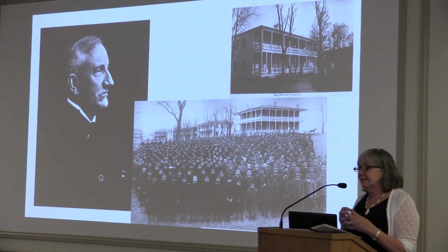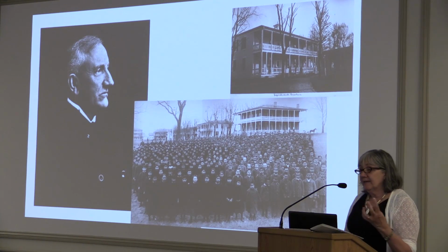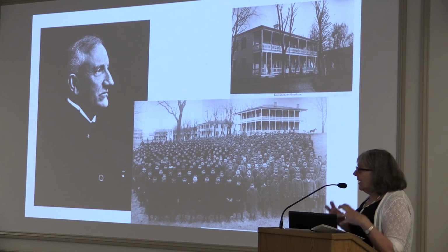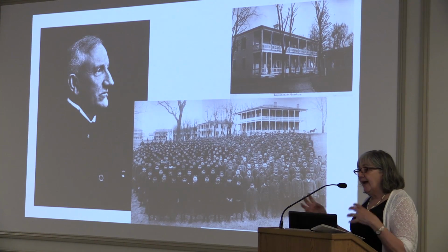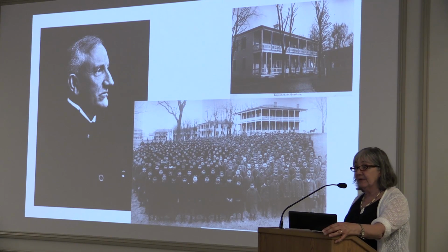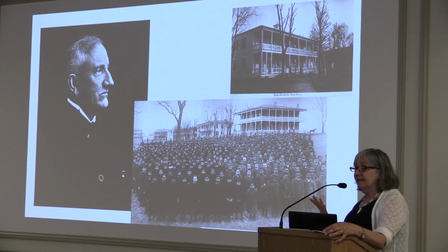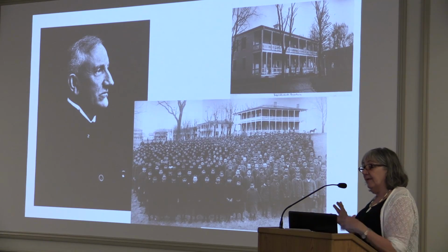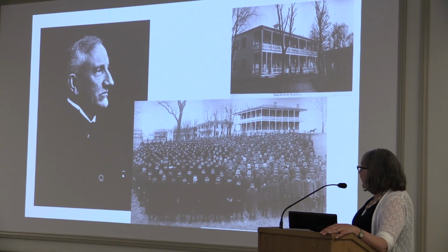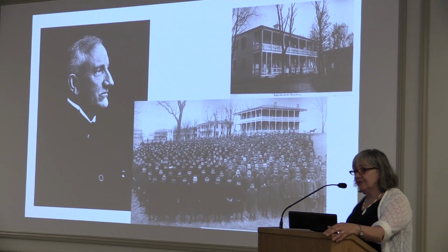And these children did not speak the same languages. They did not share the same traditions. They were brought to this place without being able to communicate with each other unless they used sign language. And so the populations who were at this, what I call experiment, were very diverse. And it's important to recognize who these children were.